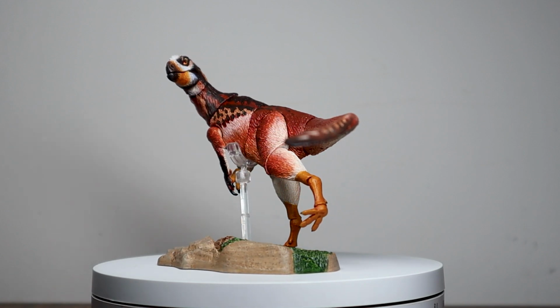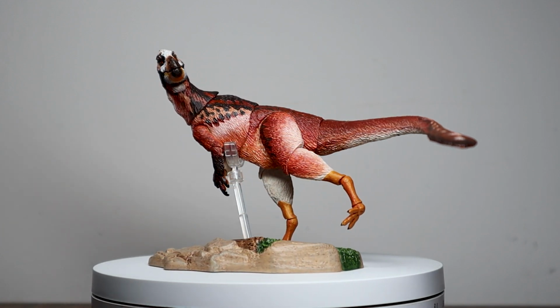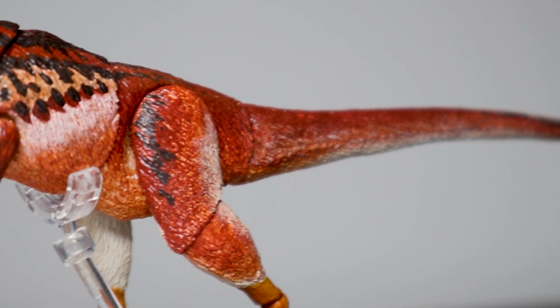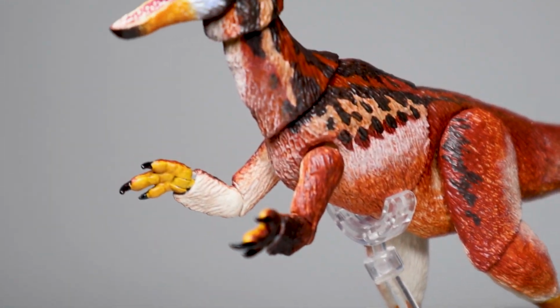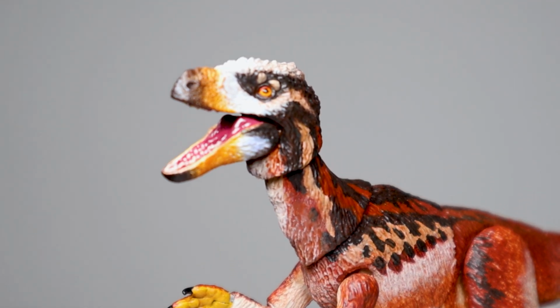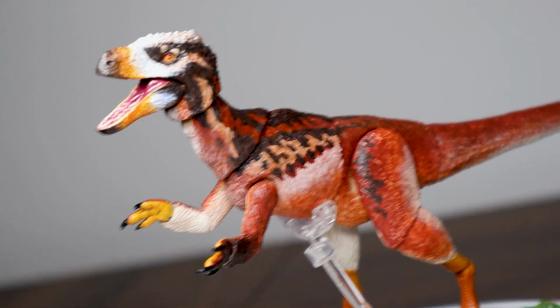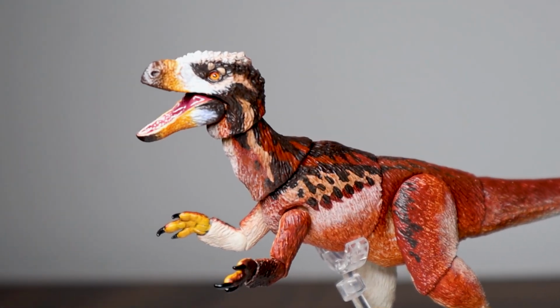This figure does have the larger fan-like tail for this Tyrannosaur body size, and it has some lovely patterns going up there with some tan speckled markings going down the fan. That's one of those patterns that just went unnoticed to me until I got it in hand, and I'm like, it's so unnecessary, but it's so BOTM to go that extra mile and put some subtle little patterns in.